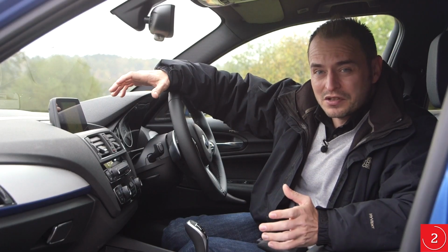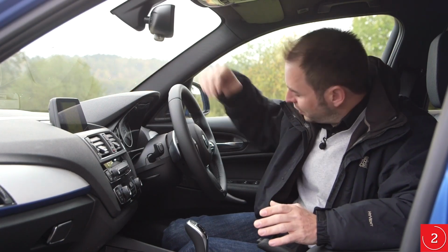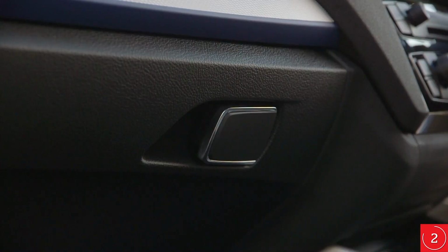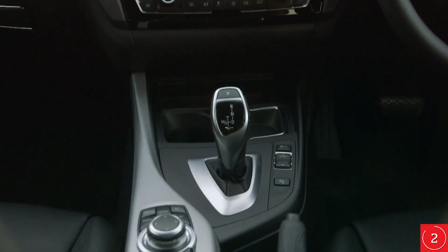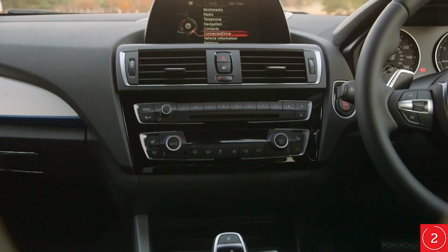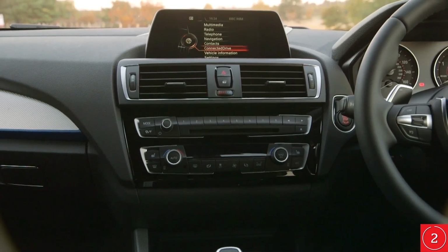Fit and finish in the 1 Series is well above average, although there are a few bits of trim like the door pockets and glove box that just do feel a little bit hard and scratchy. There's a nice mixture of brushed metal and gloss black surfaces in higher spec cars, but they can also be fitted as options on entry-level models. All the major controls are solidly built and robust, although the indicator stalks and stereo controls are made from harder, flimsier plastics.